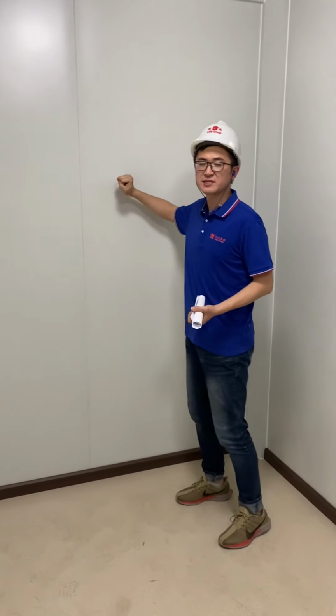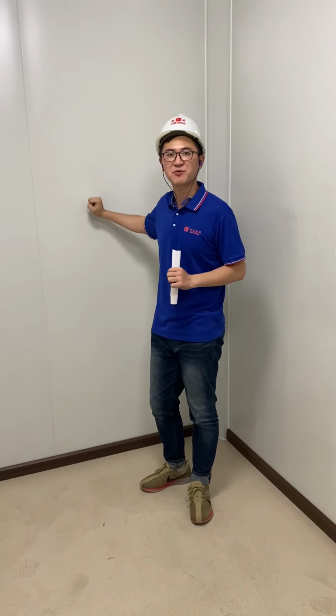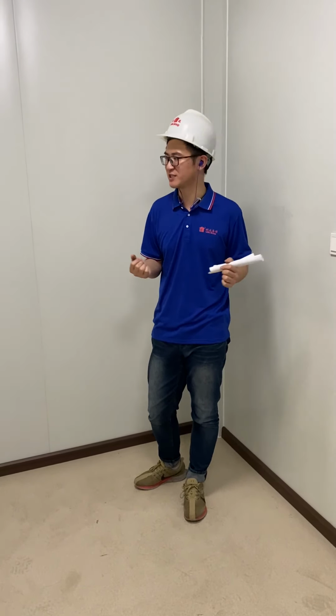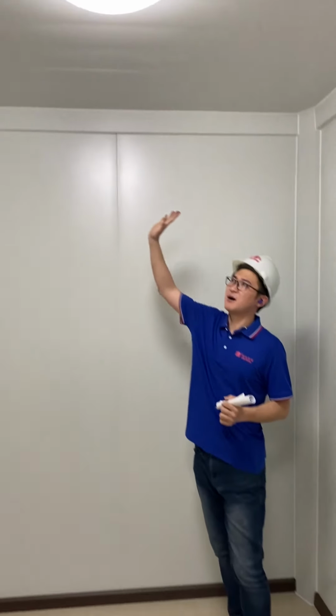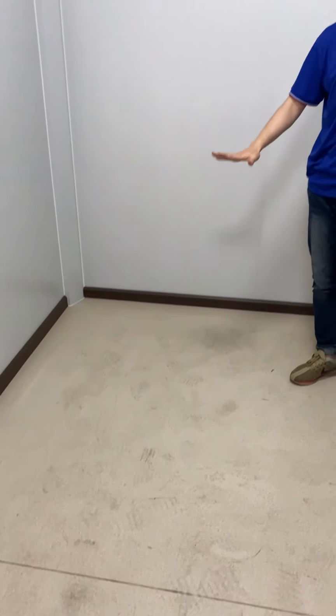And above, the wall. This wall is a 75 millimeter fiberglass sandwich panel. It's not EPS. This is a fireproof material. It could also be customized as a rock wool sandwich panel or a PU sandwich panel. And the thickness could also be 100 millimeter or 200 millimeter if you are living in very cold areas like Canada or Russia. And about the roof, the roof is also insulated with 100 millimeter insulation. And the floor is also 100 millimeter insulation. And above the floor is the 18 millimeter fiber cement board. That is a waterproof and fireproof material.